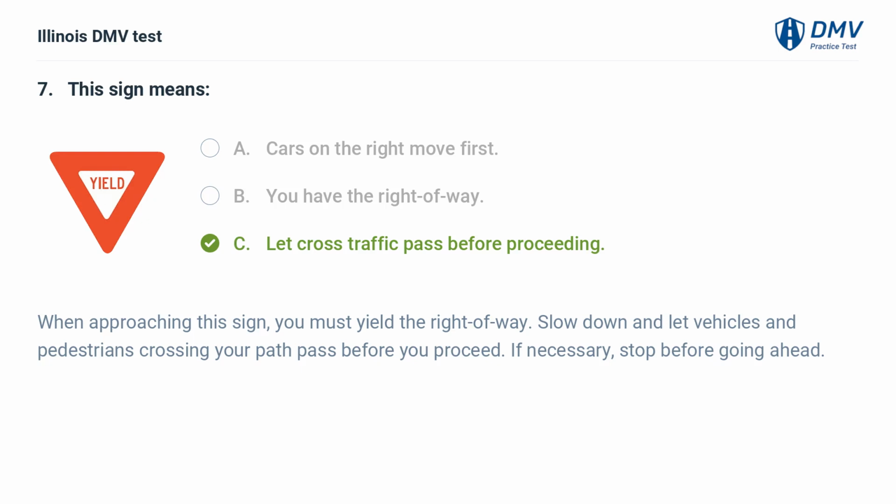When approaching this sign, you must yield the right of way. Slow down and let vehicles and pedestrians crossing your path pass before you proceed. If necessary, stop before going ahead.